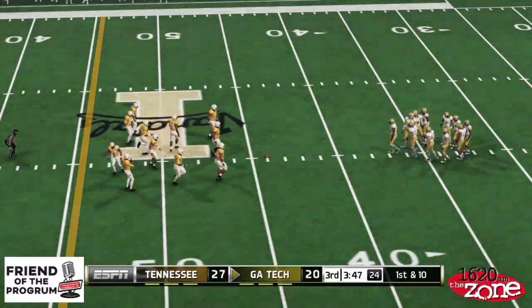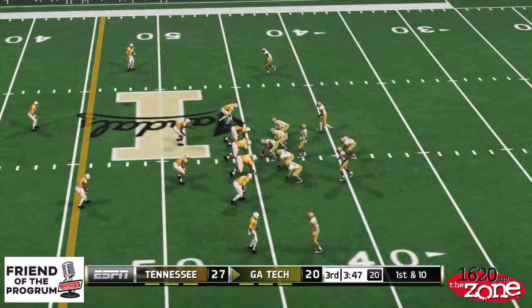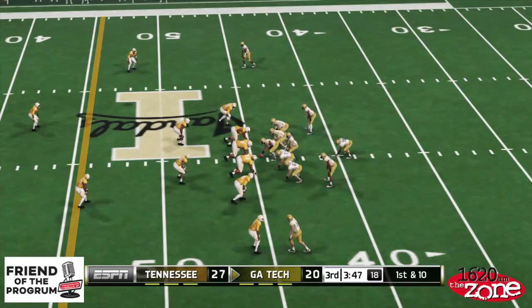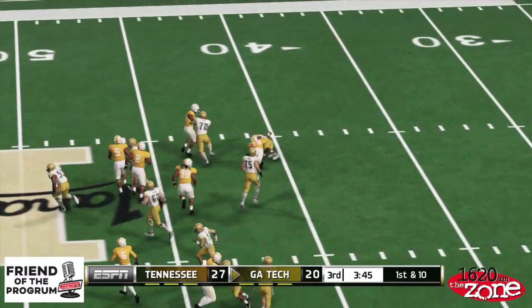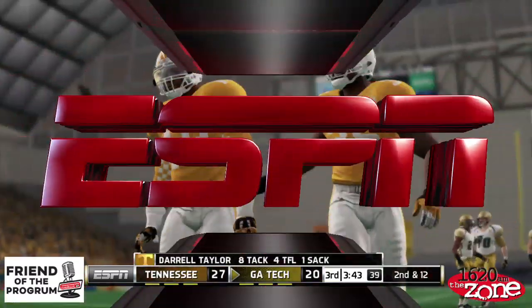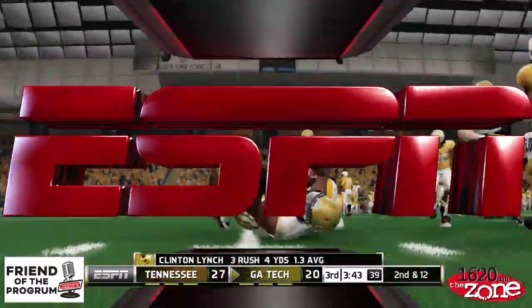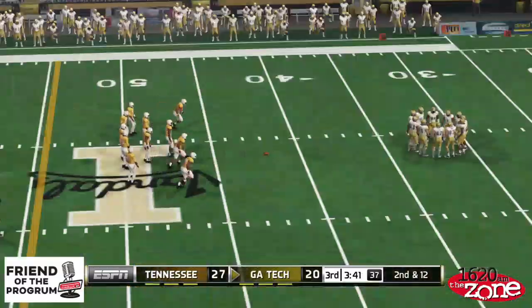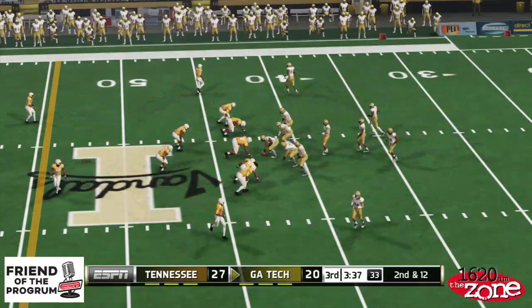Misfortune struck as their last drive ended in a fumble. Each possession gets more and more vital as the game goes on, especially when you're behind. You can't afford to make many more mistakes. Tailback brought down for a loss. Loss of 2 yards. That'll bring up second and 12. It's second and 12. Ball on their own 42.